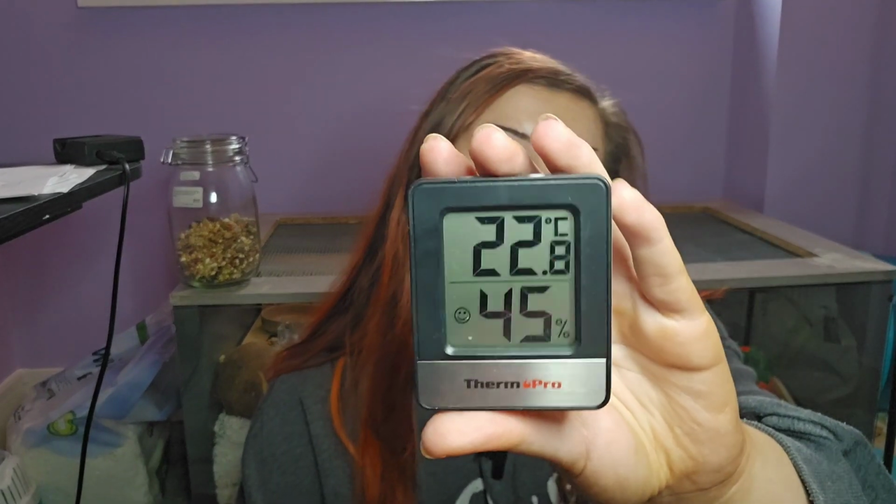Another good measure to have in your hamster room is one of these things. This is a thermometer off Amazon, quite cheap, very cool, very good. This is a Firm Pro. If you want this one, I think that bottom one's humidity as well.